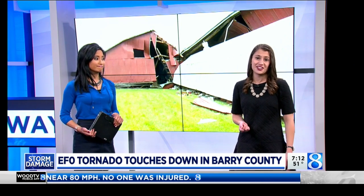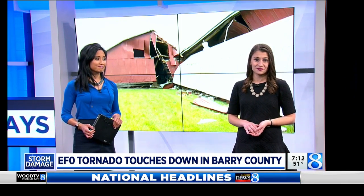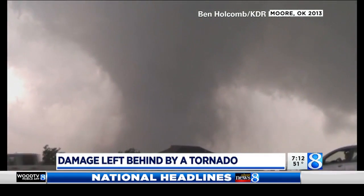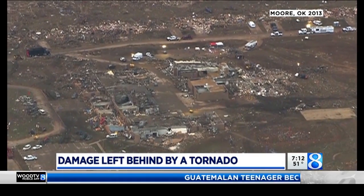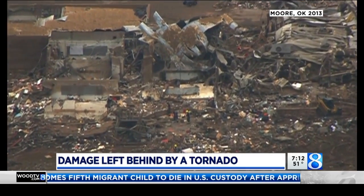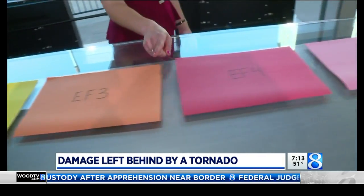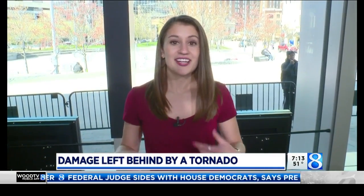So tonight, I'm taking a look at the different ratings that are given to tornadoes and what kind of damage they can cause. When you picture a tornado, you probably imagine that rotating funnel cloud moving through empty fields and kicking up debris as it moves along. The question then turns to what's left behind after the storm has passed. We use the Enhanced Fujita Scale, or the EF scale, to rate just how destructive a tornado was. The scale starts here with an EF0, and the numbers climb up until you get to the most destructive rating of all, which is an EF5. These ratings are assigned after the fact by surveying the damage and estimating the wind speeds.